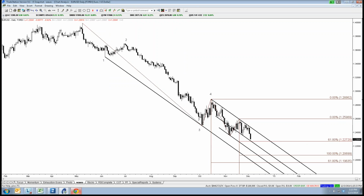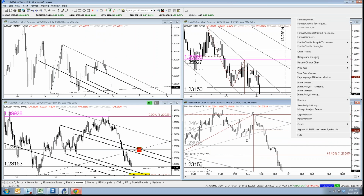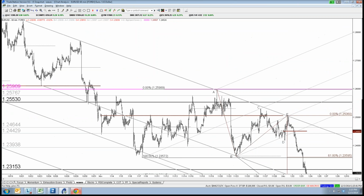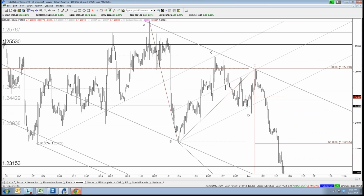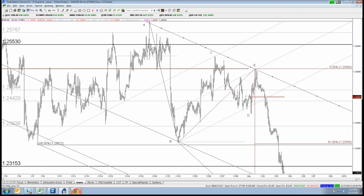So there's the euro on the daily. We're going to zoom in and take a look at euro dollar on, say, an hourly chart. Right now, this is more or less the chart we've been following with these same lines that we saw on the daily that have been drawn, but superimposed, of course, on the hourly chart. So remember, I had marked this potentially as a wave D, and we were looking for wave E to get lucky and sell one more time up near 2440 to 2460 for new lows.